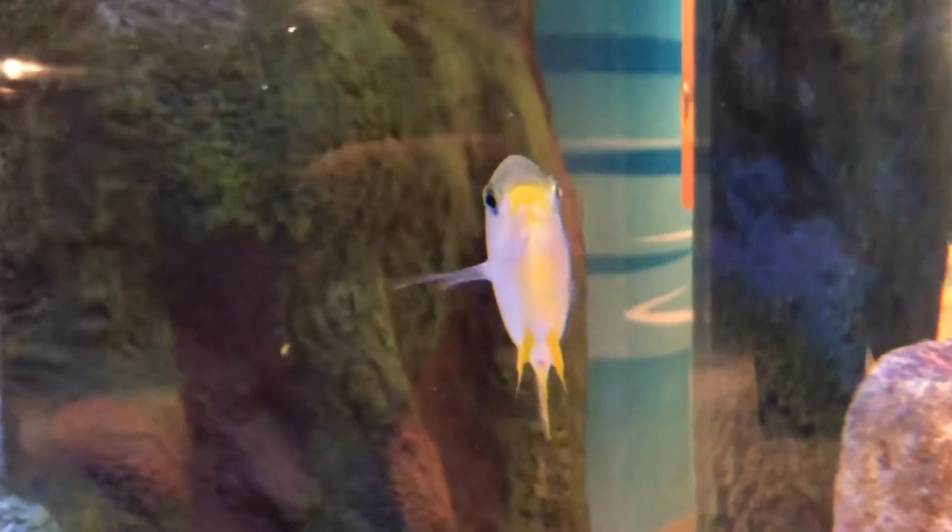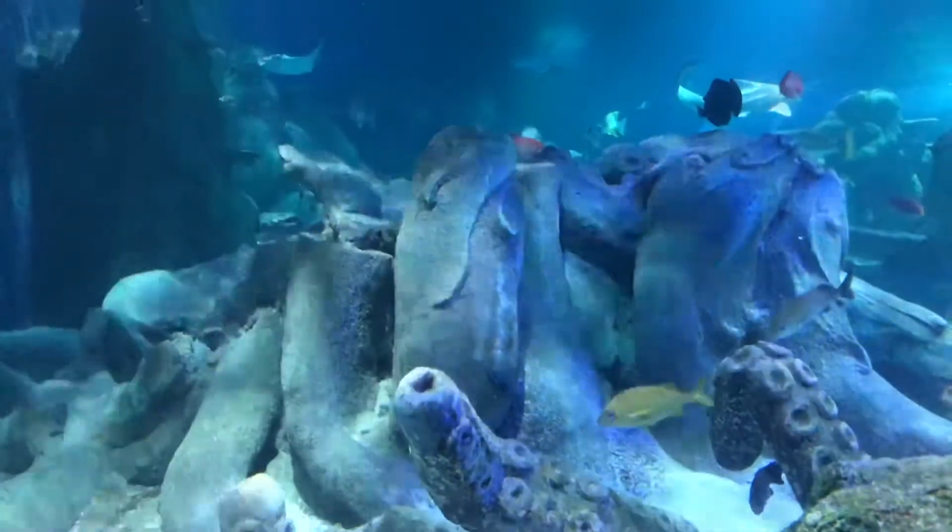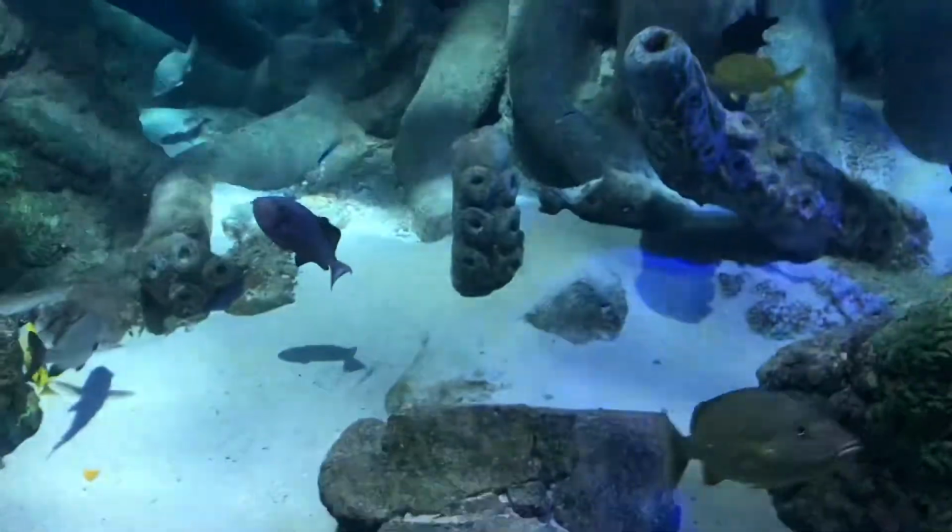Now, this fish was actually really hard for me to catch on camera because he was being really shy, and I don't actually know what it is, but it was one of my favorites, so if you know, please leave it down in the comments for me.